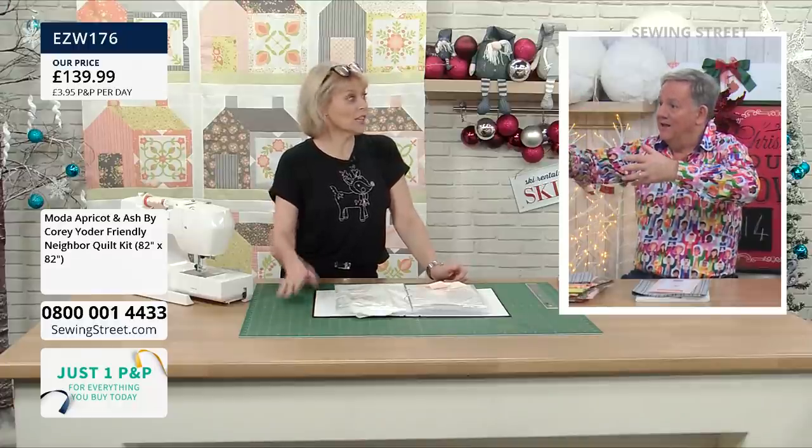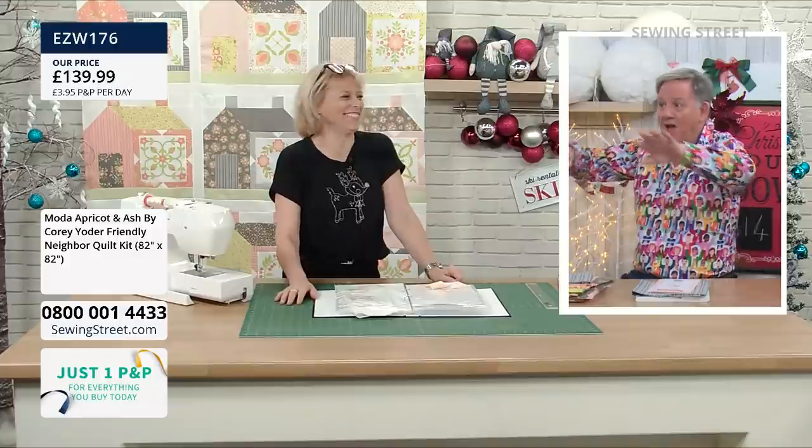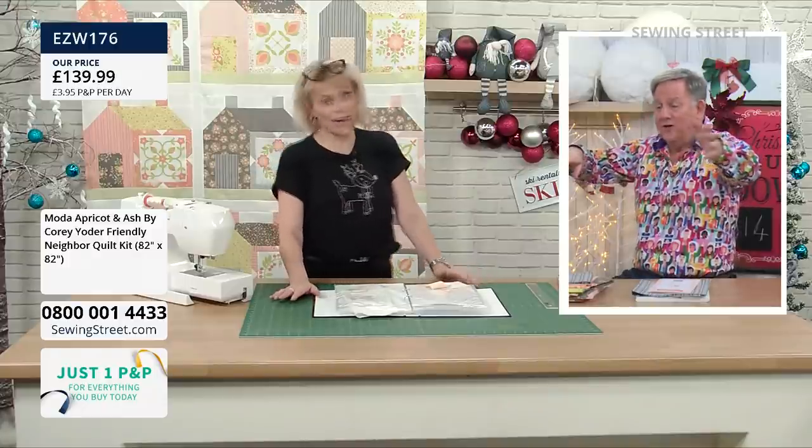I can't wait to see Hannah's new house. No, this is her house that she's got, not the new one. Oh, okay. Overlooking the sea and everything.